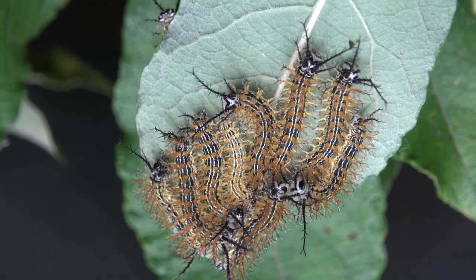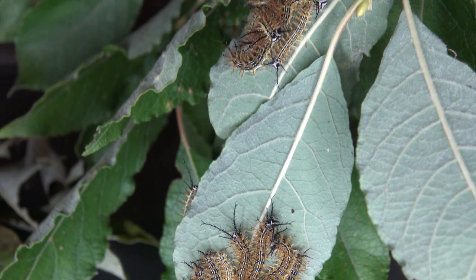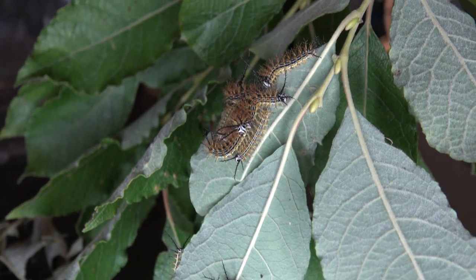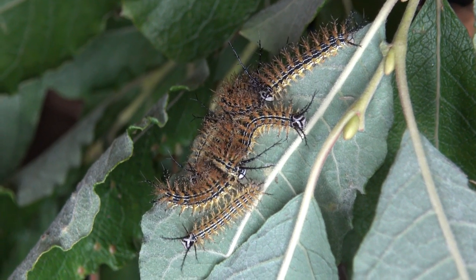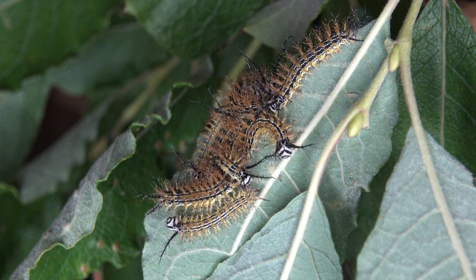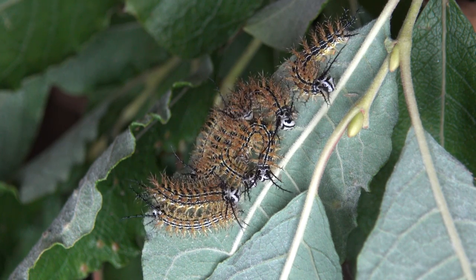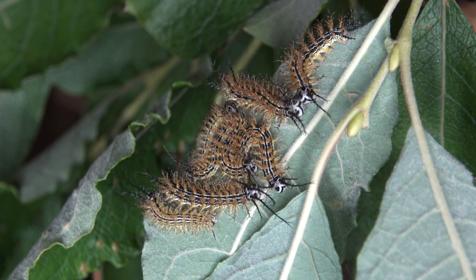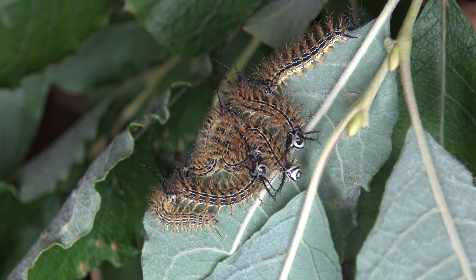Now, these are not the only specimens I have. Here, if we zoom up, we see more of them. See? There's whole groups of them. This species really likes willow tree, and what's really cool about them are their faces. They really kind of look like kiss fans, if you understand what I mean. I have to be careful with my fingers, they can sting pretty badly.